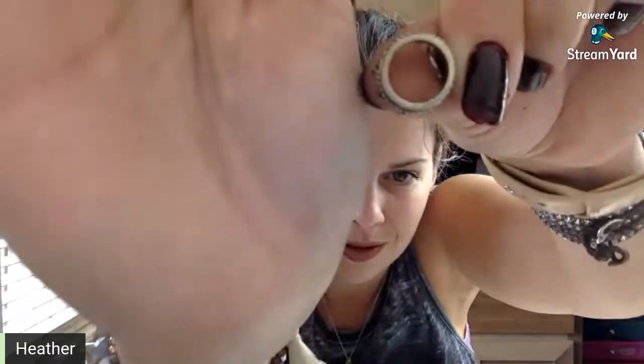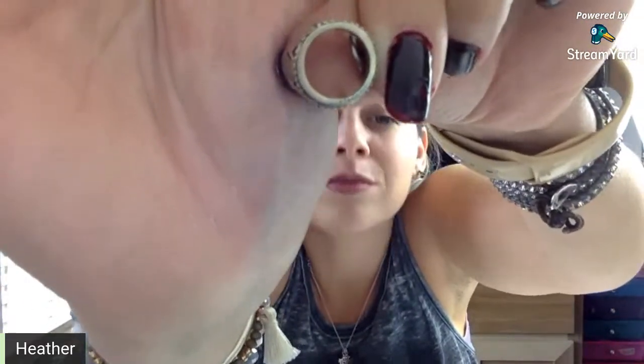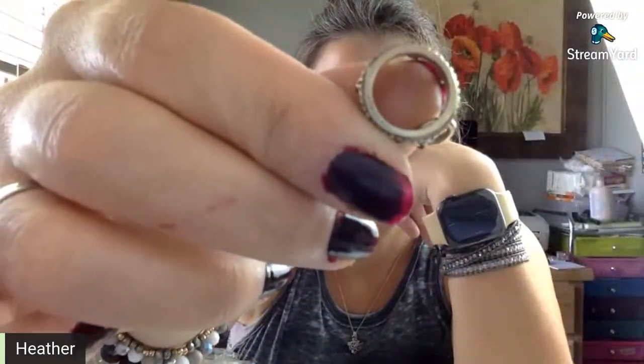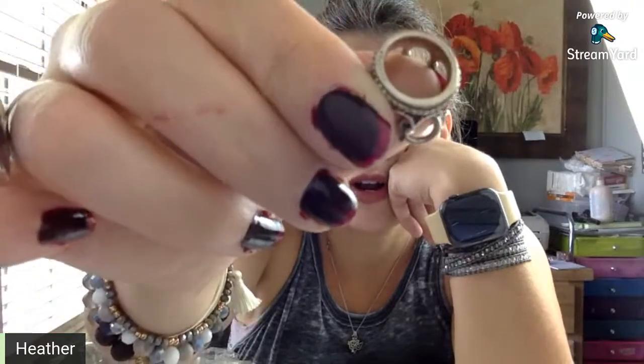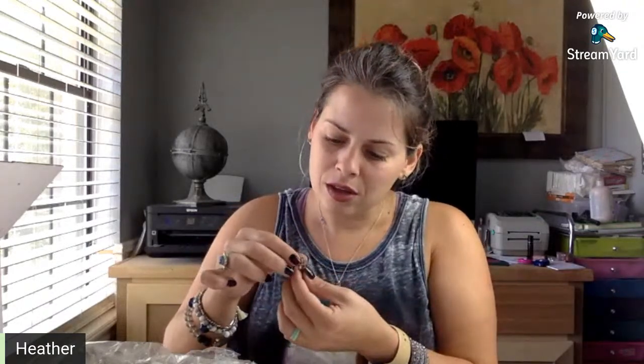So let's see if I can get the engravings on for y'all. Not really, but it's not showing up now, is it? Let me see one more time. No, not really, but I'm trying at an angle a little bit. So it's all marked right in there. That's awesome. It almost doesn't even look real. It's real silver, but it's got that gold silver tint to it. Pretty freaking awesome, man.